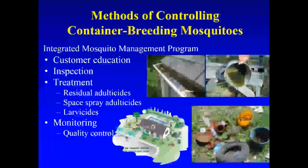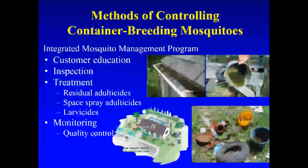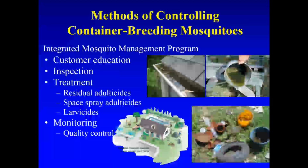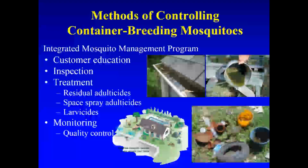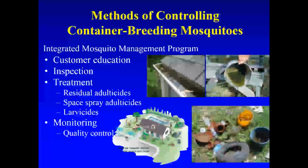Second, inspection. I gave you some hints on how to inspect properties, whether it would be for some place that you have a homeowners association that controls all of the land, and you can inspect into the houses and determine whether that subdivision needs treatment or not. I also gave you some ideas on how you can inspect an individual customer's property and be able to determine whether they need treatment or not.